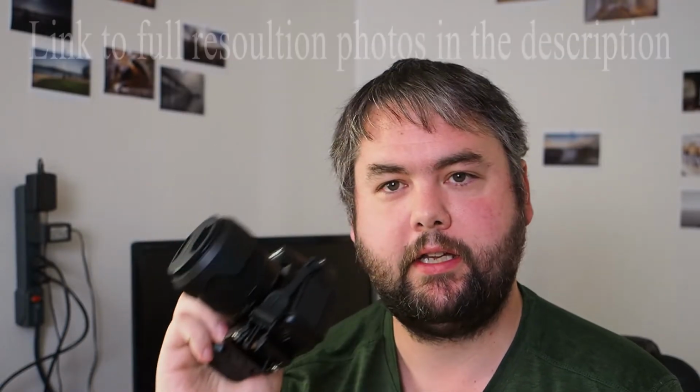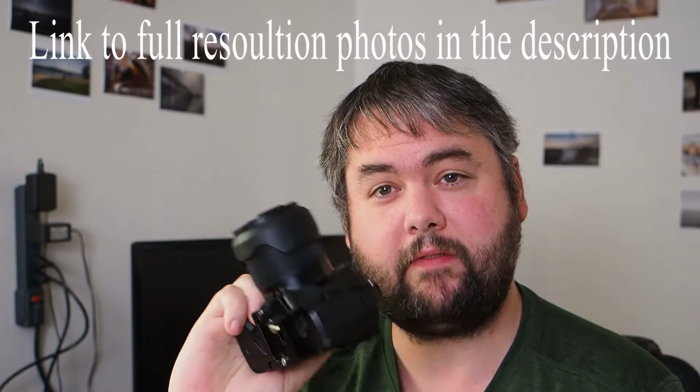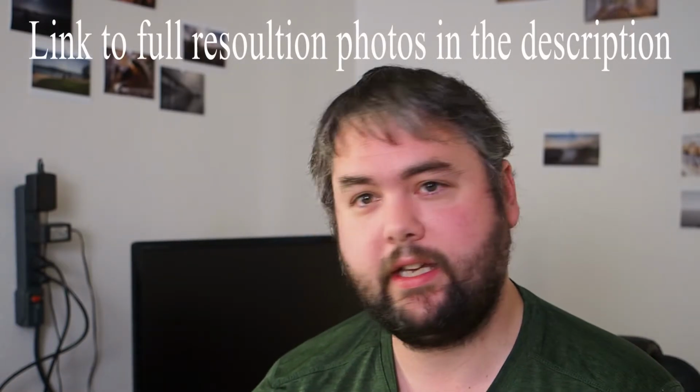All that footage and all those pictures were shot with this camera right here, the Panasonic G85 and the 12-60 kit lens. There wasn't any other stabilization used there. I didn't use my crane or even a tripod or anything. That's just the camera and just this lens, no other lenses and stabilization.